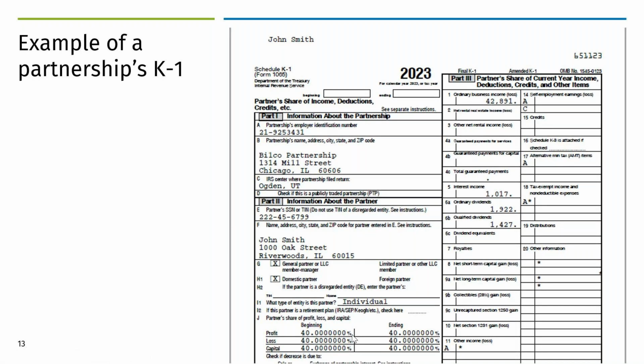So you will see in line 1, box 1, ordinary business income. This is John's share of the partnership's income, 40% from Bilco's trade or business. And so this line 1 is going to be reported on page 2 of Schedule E on John's 1040.